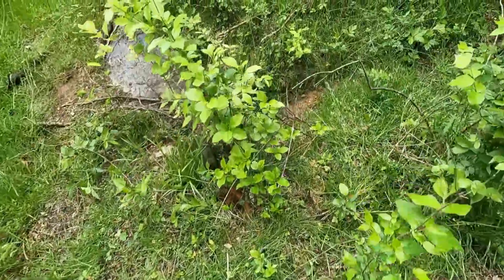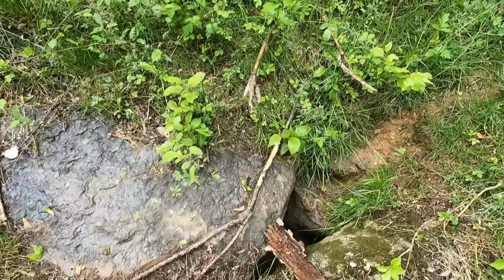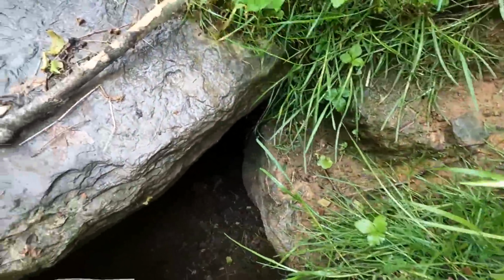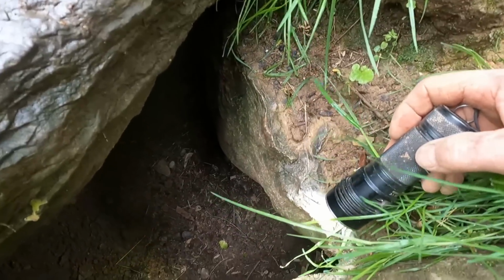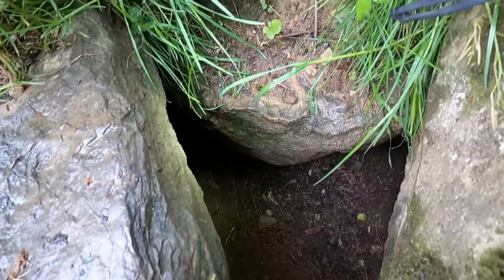This one looked a little more promising, didn't it? It's definitely got a lot of dirt down in there. It's gone somewhere. Let's see what we got. All right. I can't really see that it goes anywhere. It goes back under this rock here and back that way.